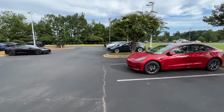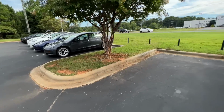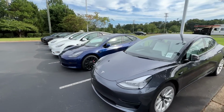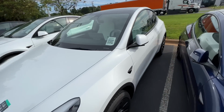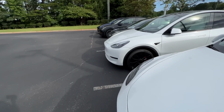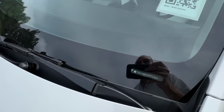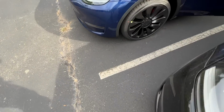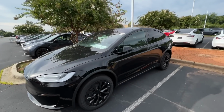We'll take a walk down here. Pretty red Model 3. Is it performance? Nope. There's probably all-wheel drive. All-wheel drive 3, all-wheel drive 3. Here's a Model Y. See, that is also Fremont. I know they had a bunch of, and that one is Fremont. Yeah, that's Fremont. And then Fremont everywhere. All right, let's have a look here.